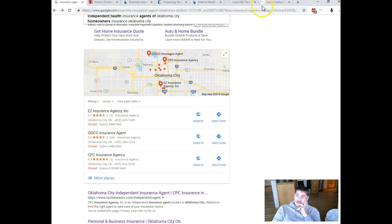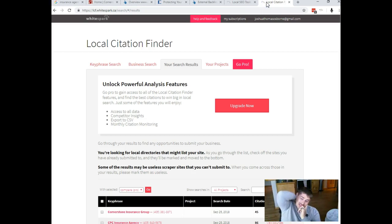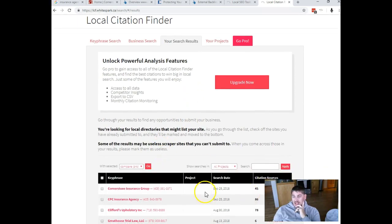So I have another little tool that I use. It's called whitespark.ca. Pretty cheap tool. You guys can check it out. But what this allows me to do is I can come in and check out you guys. Here you guys are right here. You have 45 citations, which is a NAP, 45 NAPs out there, name, address, phone number, and your competitors here have 86. So you want to build on that.